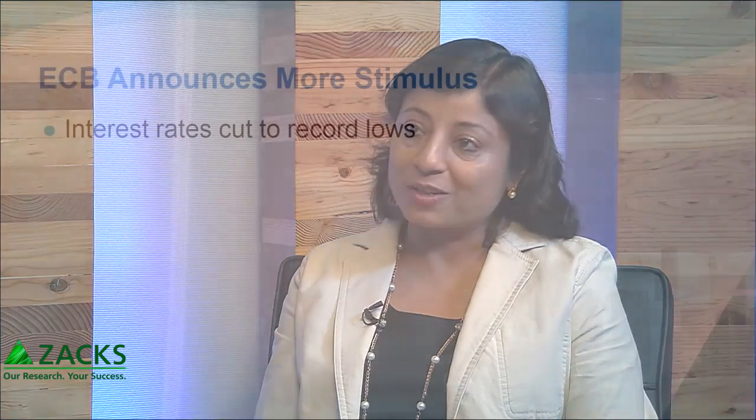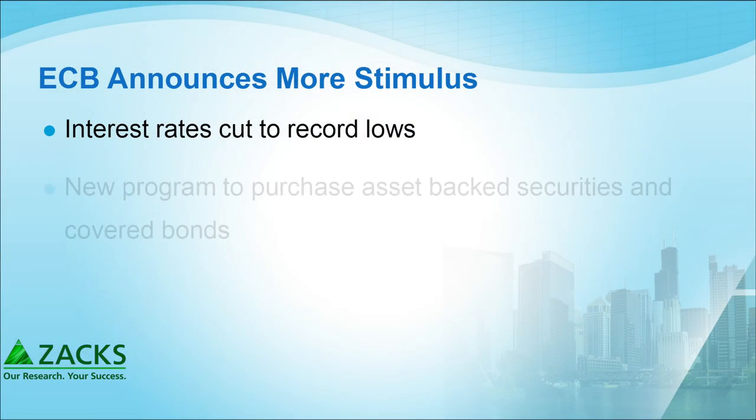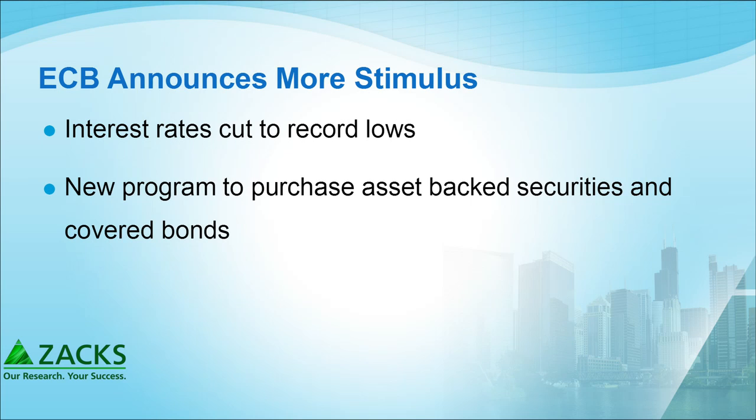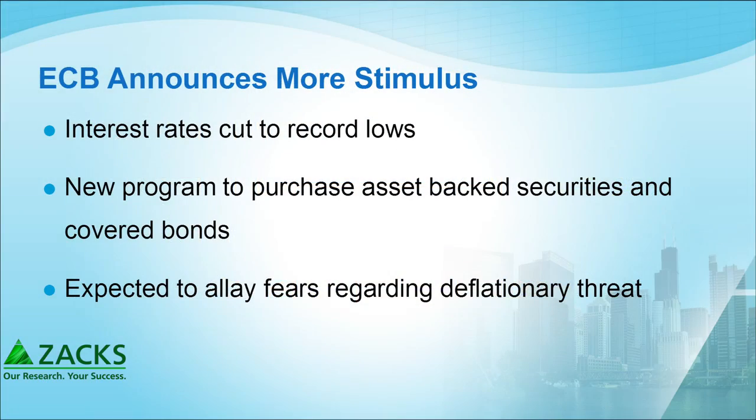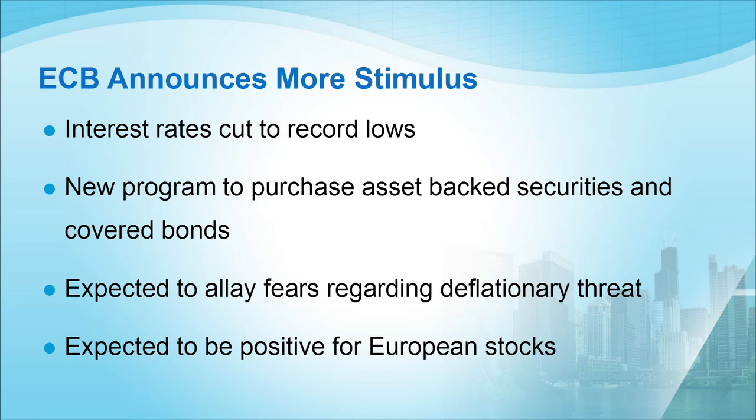So last week, the ECB surprised the markets with another rate cut. And that took their lending rates to another record low. They also announced a program to purchase asset-backed securities and covered bonds. Those purchases are a lighter version of QE, so they still have the option of purchasing treasury bonds later if these measures do not work. These measures are targeted at increasing bank lending and reducing the threat of deflation in the region. And overall these measures show that the ECB is committed to doing whatever they can to put the region back on the growth path. So with these moves, some money is likely to flow into European equities.